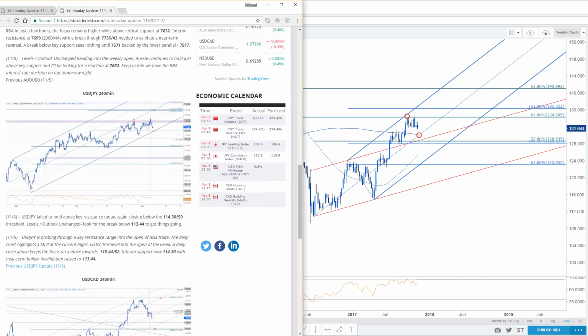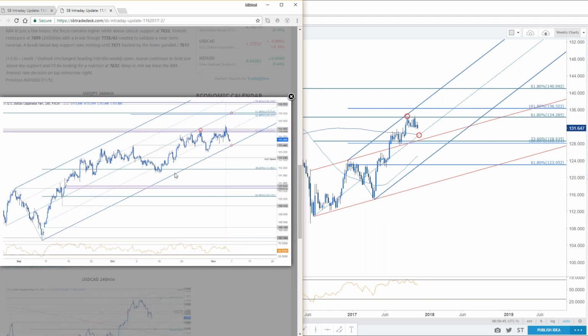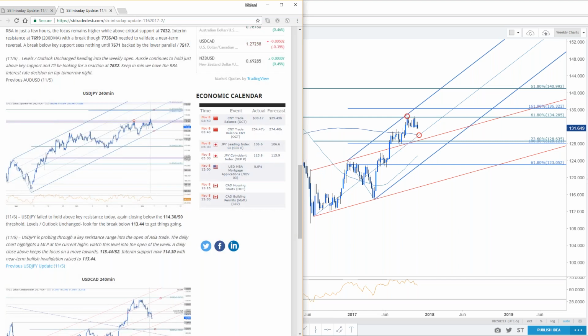There we go. So, dollar yen. Where do I begin? We were talking about 1330 into 1350 for, it seems like, what's been weeks. Since the start of the month, even earlier in the month, we were looking at that 114.30 as such a critical resistance.